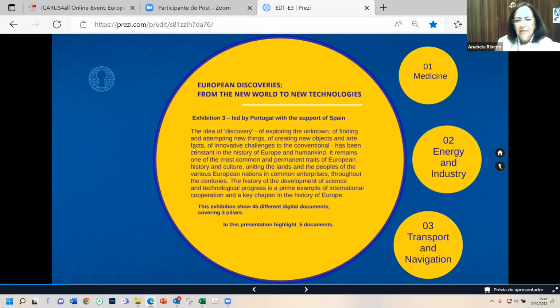And the idea of discovery, of exploring the unknown, of finding and attempting new things, of creating new objects and artifacts, of innovative challenges to the conventional has been constant in the history of Europe and humankind. It remains one of the most common and permanent traits of European history and culture, uniting the lands and the peoples of the various European nations in common enterprises throughout the centuries. The history of the development of science and technology progress is a prime example of international cooperation and a key chapter in the history of Europe.